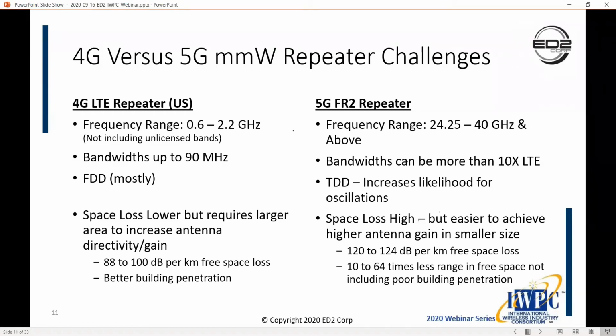And the biggest thing is the space loss. In terms of just looking at the loss at one kilometer, there's 120 to 124 dB per kilometer free space loss, versus 88 to 100 dB for the lower frequencies. That basically means that you're going to get 10 to 64 times less range in free space, not including the poor building penetration. And we know a lot of what we're dealing with here is going to be blockages. But there are cases where we are just going on free space loss. And I think that is the end of my little section here.